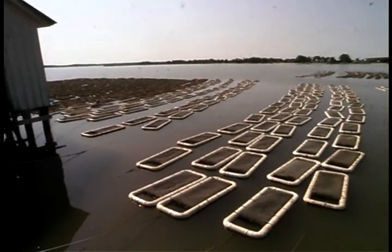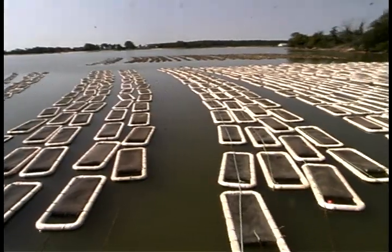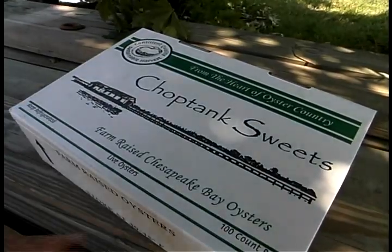We've got 5 million oysters in the water right now, ranging between the age of 6 months and 4 years. The stuff that is going to market now is between 3 and 4 years old. And the stuff that we have right now in our upweller will be ready for the market between 2 and 3. They're regular Chesapeake Bay oysters, the eastern oyster.